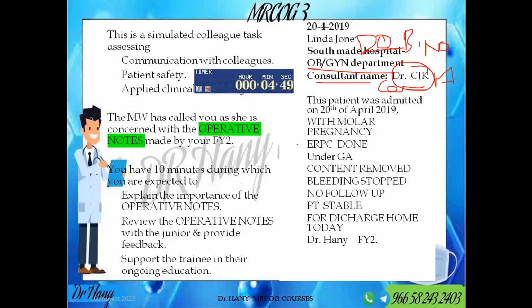And in brief, what investigations were done for her, such as an ultrasound, for example, full blood count, like that. Then you said that she has a molar pregnancy. This is very good, but could you define whether it looks like a partial mole or a complete mole by the ultrasound? Because this will be confirmed by the histopathology after that. So most probably it is a partial or complete mole.